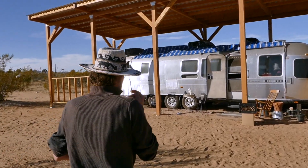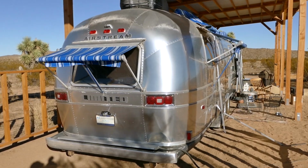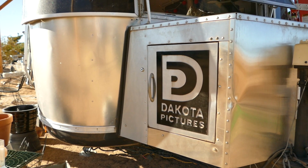Yeah, it's a real fancy one. It's the biggest one they ever made. Like I said, it has this crazy sound system in the trailer, and then it has this TV that pops up, and they did a whole bunch of modifications.